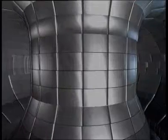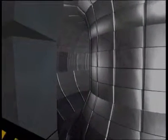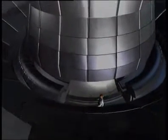The magnetic field will confine the plasma in the heart of the toroidal chamber. This contains components made of different materials, which will be subjected to large amounts of heat and particles, such as the divertor in the lower part of the torus.